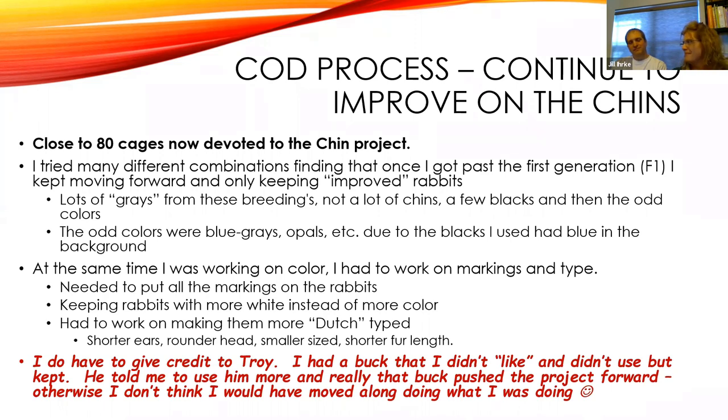I think I was kind of mad at him at the time, but he was kind of right, because if he hadn't done that, the project never would have moved to the point that it was. I got my first real chin. Yeah, I got to give him credit for that.